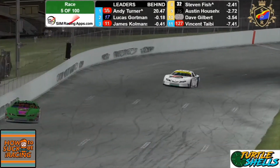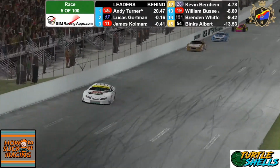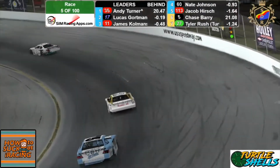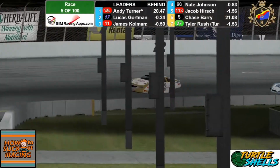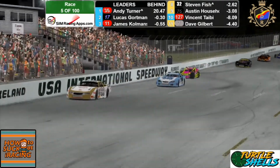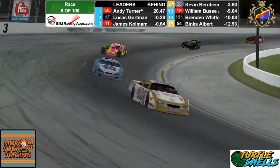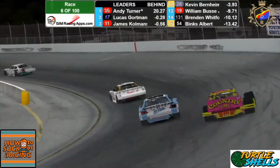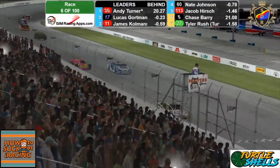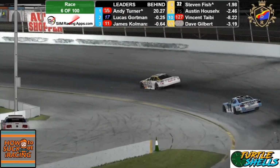Last week we saw Tyler on his turtle shell. So hopefully tonight we'll get a better finish out of Tyler. Won't end up on his lid. So we go to the 32, Stephen Fish. We've seen some great finishes out of him, including, if I remember correctly, a win at Nashville in his very first race in the league. So he puts on quite a show, as we already see the Country Time Lemonade, Vincent Tabay, going to the outside, starting to work his way up through the super late models.